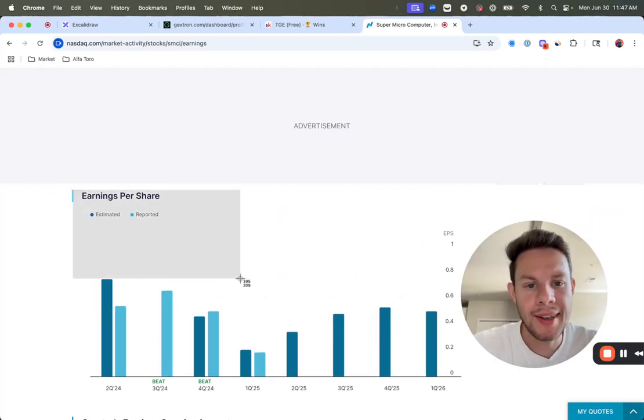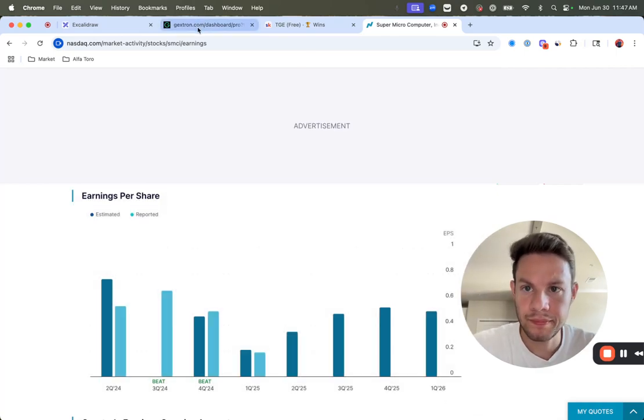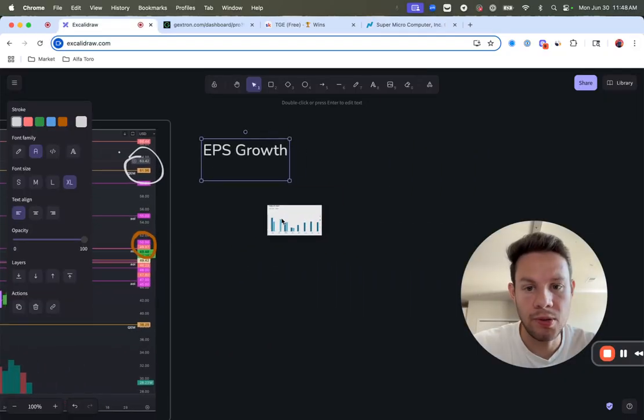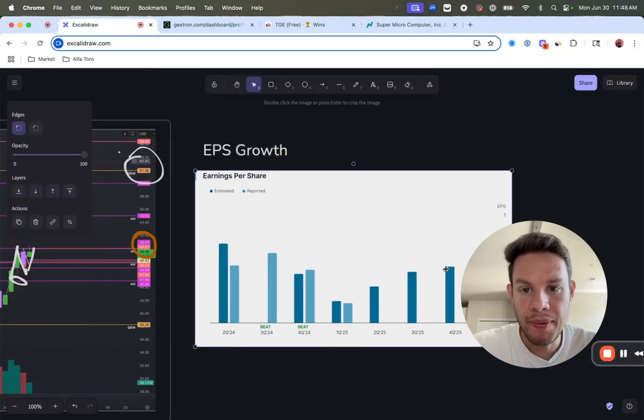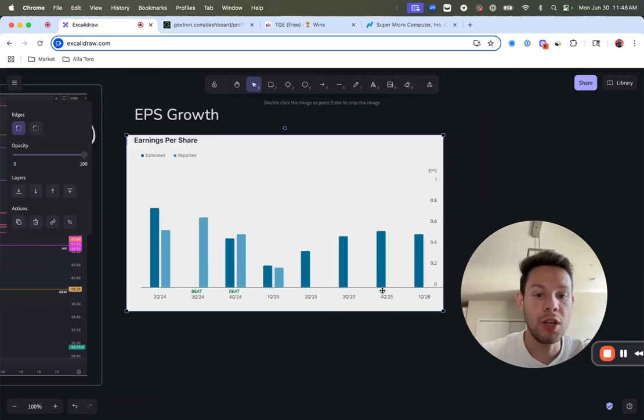There's some other ones that I like a lot, but here, I'm going to just show it to you guys. This is the EPS growth over the next couple quarters. You can see here that there is growth all the way until Q4 of 2025, near the end of the year. And we still have good growth here into Q1, but that's when it may start dipping down.